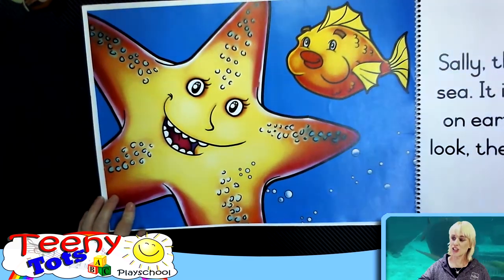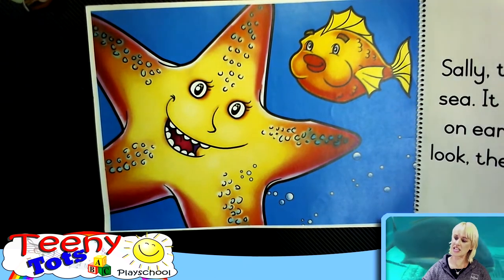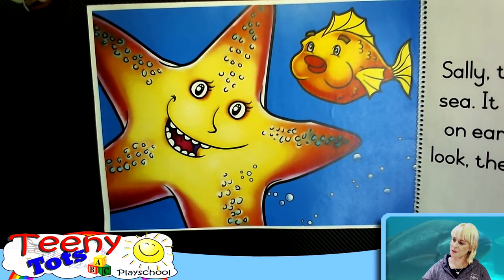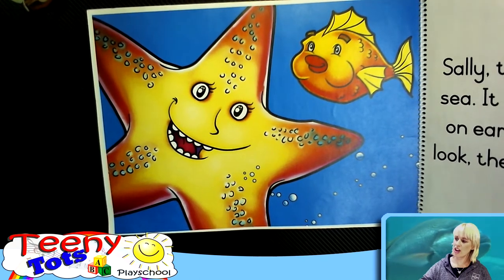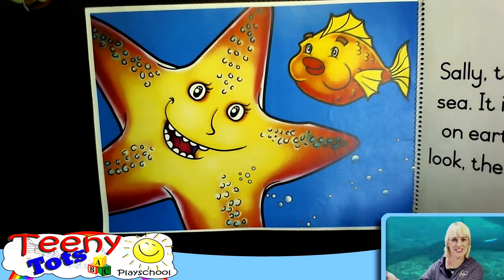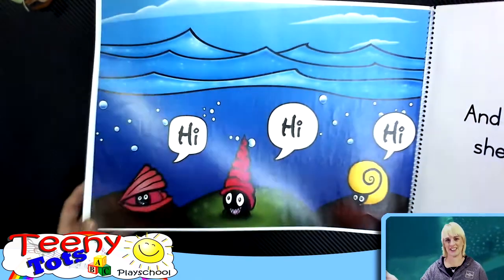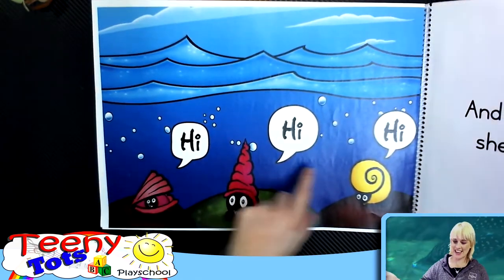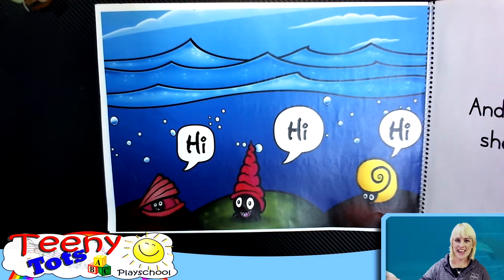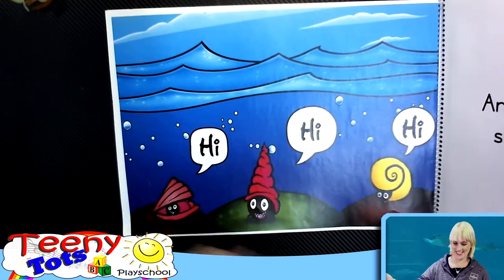Sally, the starfish, lives under the sea. It is the most beautiful place on earth to live. Everywhere you look, there are fish swimming by. Look at that. She's very happy, isn't she, to live under the sea? Hi, hi, hi. And on every rock, there is a shell clinging, saying, hi. Can you see all of them?